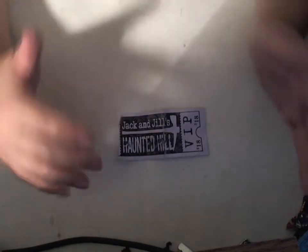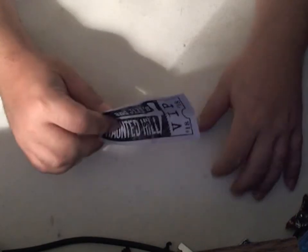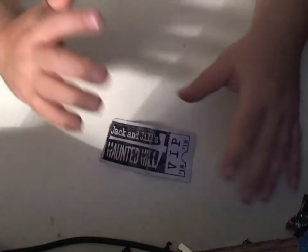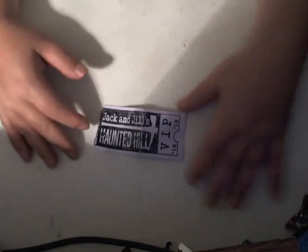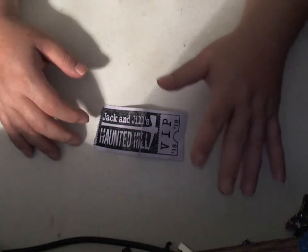Now, as you can see, we got a VIP ticket for $18. Normally, the tickets to get in are $10. There was a long line to get in, and we didn't want to wait, so we bit the bullet and got the VIP ticket. We figured since we're already spending around $25 to get into these haunted houses anyway, we still come out ahead.